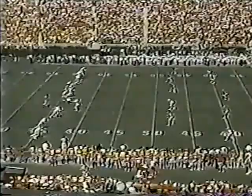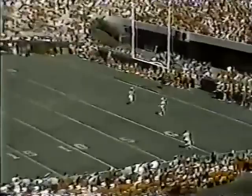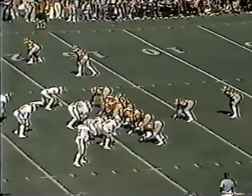Igwebwike puts it high, and Harold goes back to catch it. And he won't run that out. Good. Gary at tailback, Williams hands off up the middle and struggling to get to the 24-yard line, almost the 25.